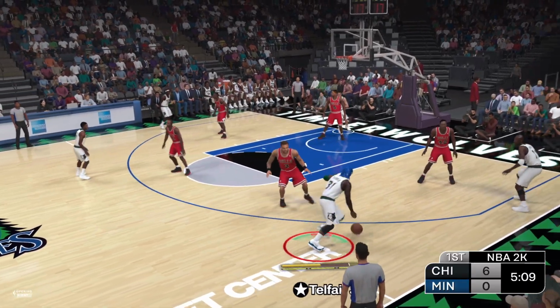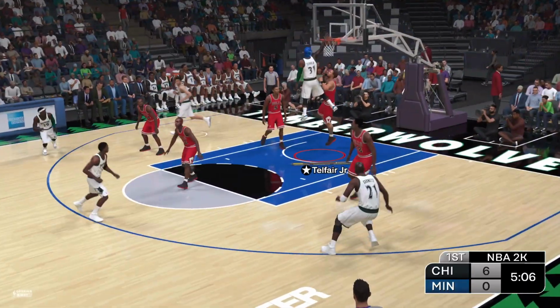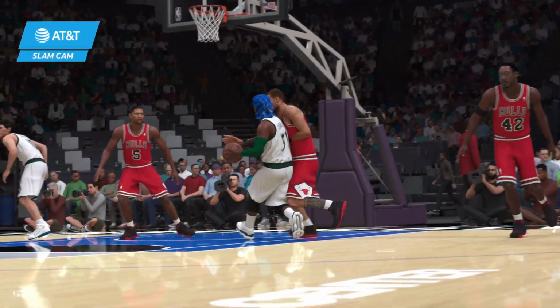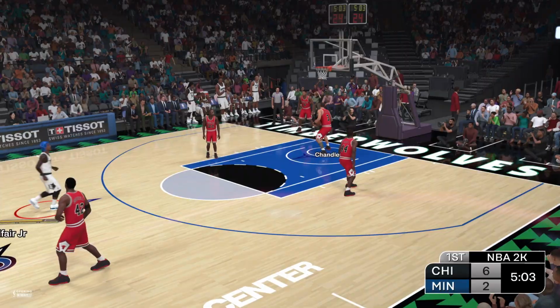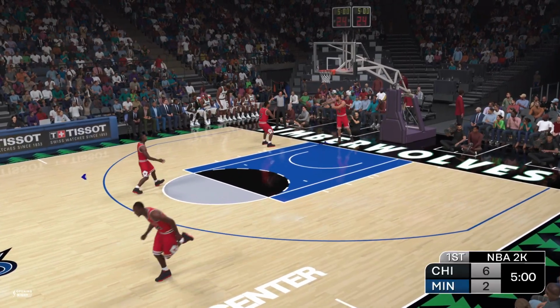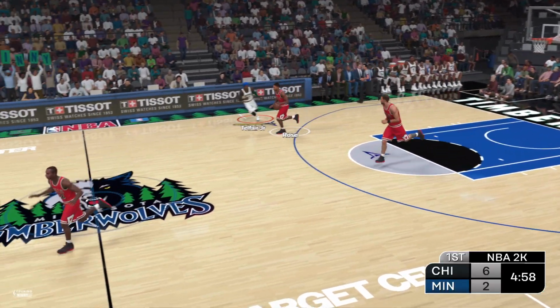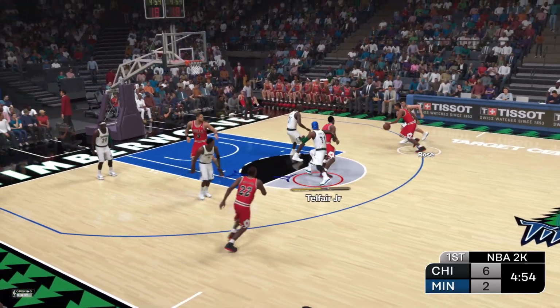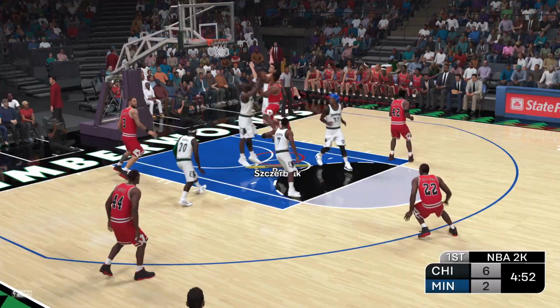Here's Cowboy. There's the drive, and that one is stuffed right through. He's put on a show for these fans. I can't believe he pulled that one out in the course of an actual game. Well, when you know it, you got to show it. And it's the Bulls with the ball, following the bucket by the Timberwolves.